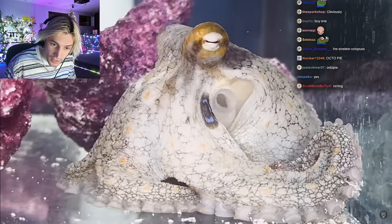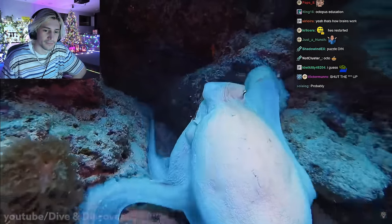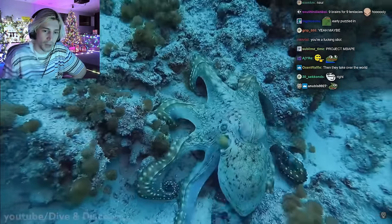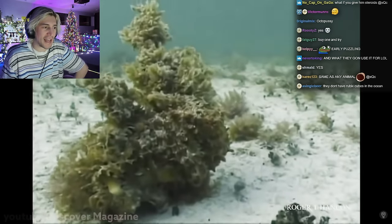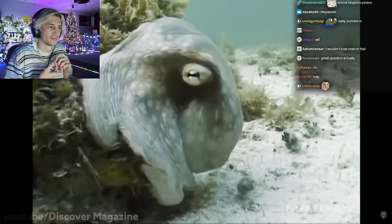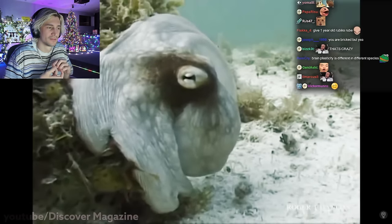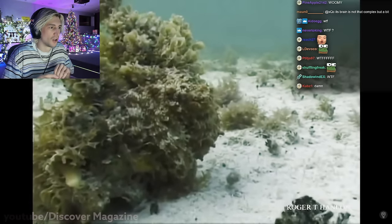Yeah, and as it turns out, it's a lot. For starters, their ability to color and shapeshift is unmatched in the animal kingdom. For example, can you spot the octopus hiding in plain sight right here? And the only thing more impressive than that is when you slow it down and play it in reverse to see just how quickly and convincingly these changes occur.